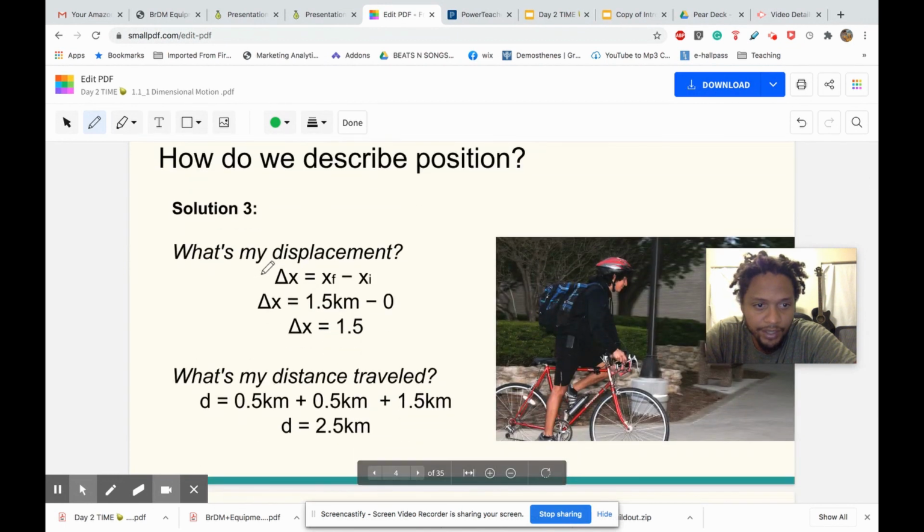Now let's check if we were right. So what's my displacement? That is your change in x. We do know that the formula is delta x. Remember, x stands for position. You will have to know all these variables, these different small little words. So your final position minus your initial position is going to give you the answer for change in x, and that's what we did. So 1.5 minus 0.